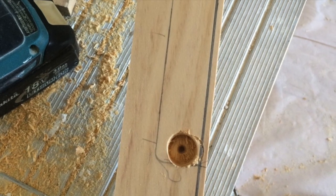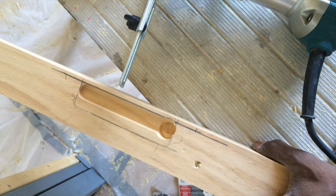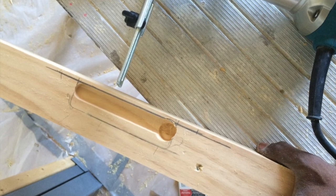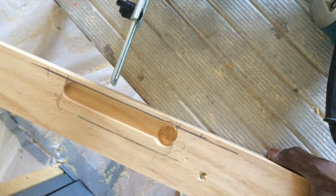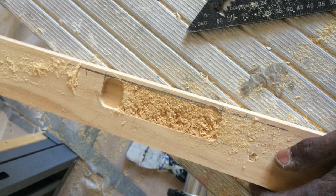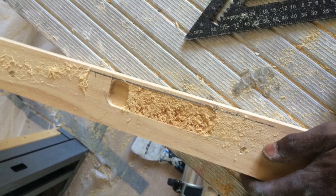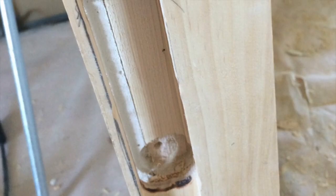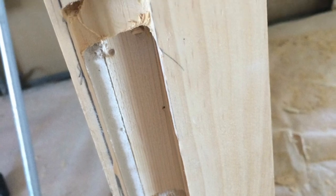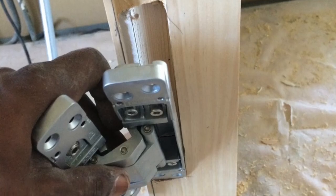Start with a pilot hole. I use a spade bit. That's my test run. It's a little off, but as a good carpenter, you can always clean it up. Do a few. So that one went all the way through. Did one by a stud behind it.